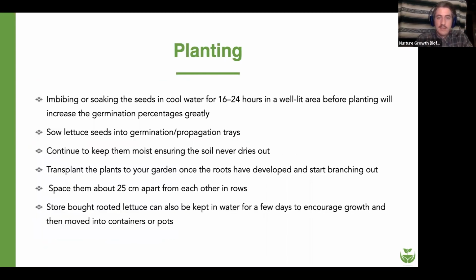So planting. Lettuce actually, if you're direct sowing, if you soak the seeds for about 16 hours to a day in a well-lit area before planting, it almost always increases germination rate with your lettuce. And also, if you're soaking it in cool water for that long, dilute a little bit of nurture growth into there and let the microbes really colonize the seed, just so as the lettuce gets planted, it really helps the root zone develop much faster than without the addition of microbes.